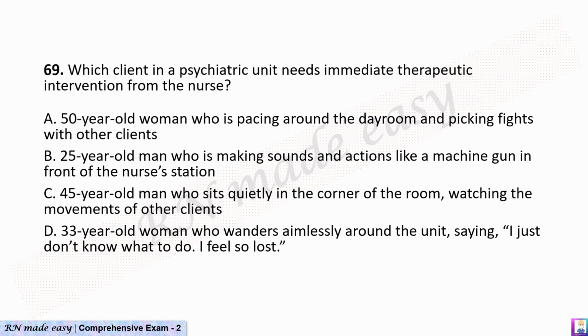Question 69. Which client in a psychiatric unit needs immediate therapeutic intervention from the nurse? A. A 50-year-old woman who is pacing around the dayroom and picking fights with other clients. B. A 25-year-old man who is making sounds and actions like a machine gun in front of the nurse's station. C. A 45-year-old man who sits quietly in the corner of the room, watching the movements of other clients. D. A 33-year-old woman who wanders aimlessly around the unit, saying, "I just don't know what to do. I feel so lost."